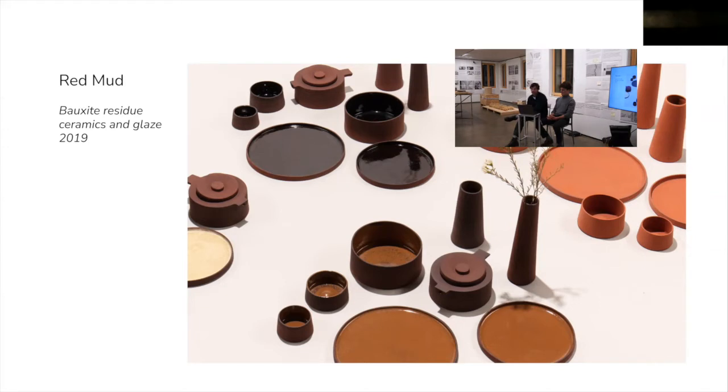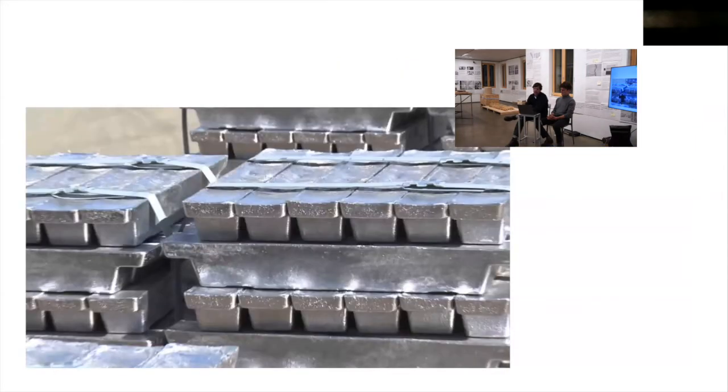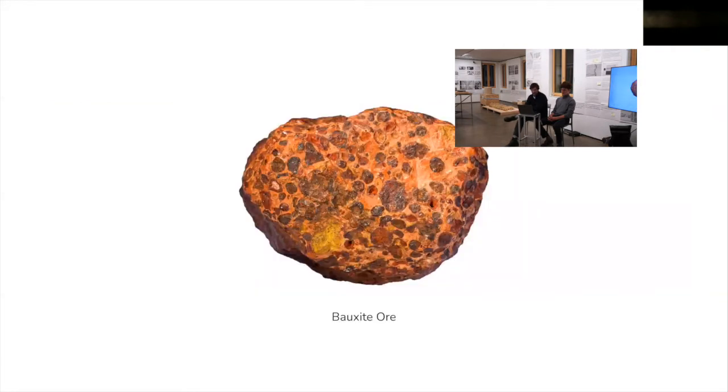In a nutshell, what we did is we made ceramic tableware from red mud, which is the waste of aluminum production. And we started this project by looking at aluminum, that shiny metal that we all know, and realizing that it is not mined as a metal, and it has a much muddier origin than what we knew before. So we learned that the raw material of aluminum production is bauxite ore.